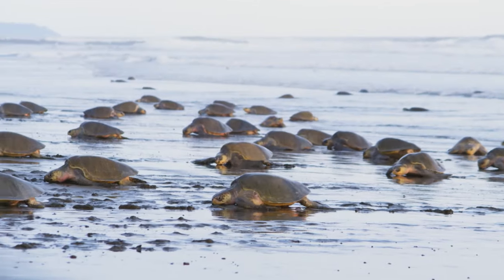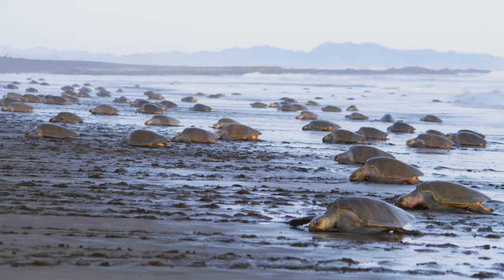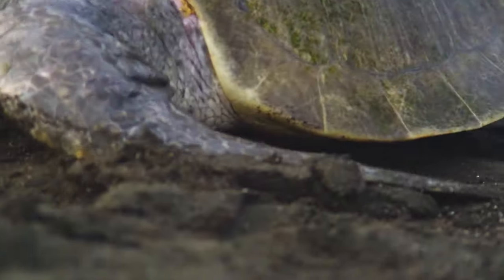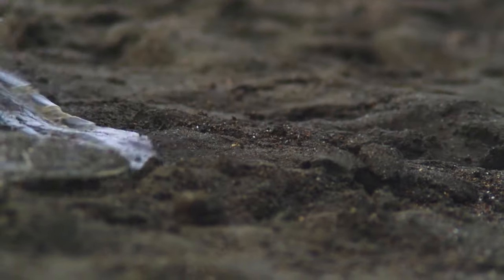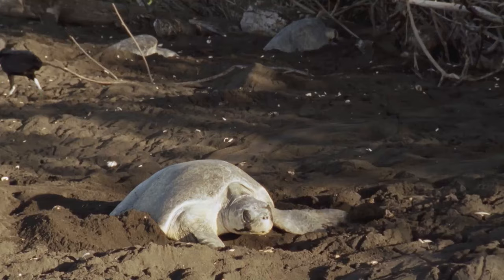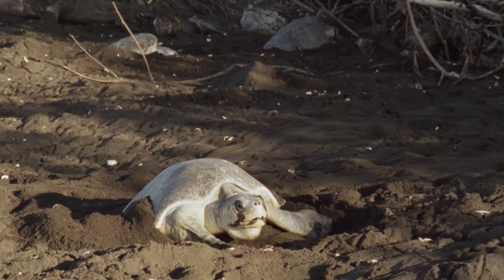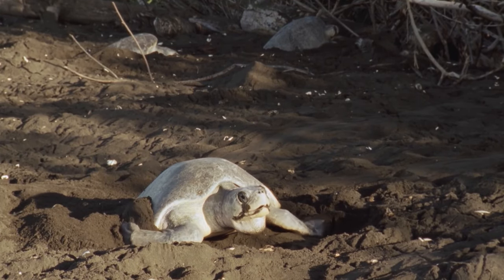En las playas de Costa Rica, las tortugas golfinas se reúnen para poner sus huevos. Mientras que este evento es una invitación abierta para los depredadores, esta fuerza aérea tiene una misión diferente en mente. Se trata de los buitres negros.